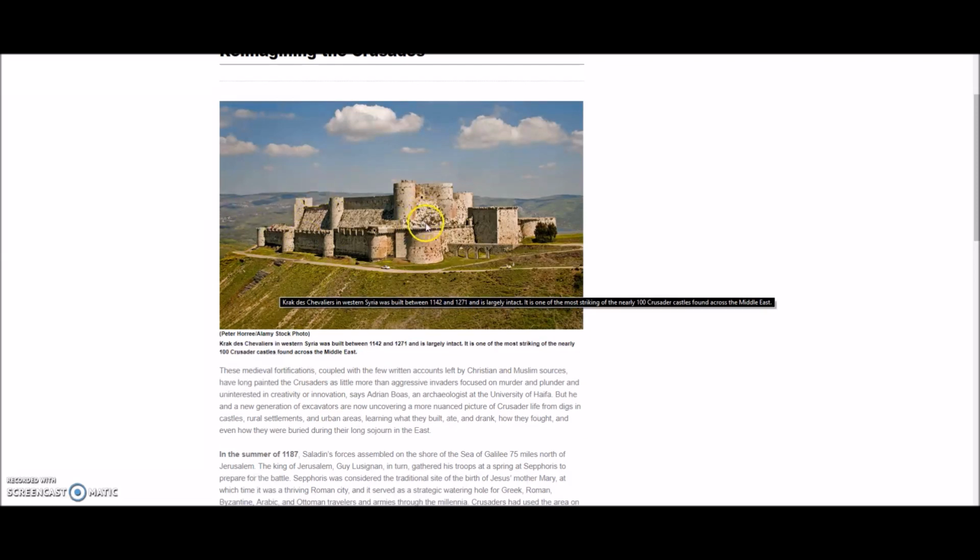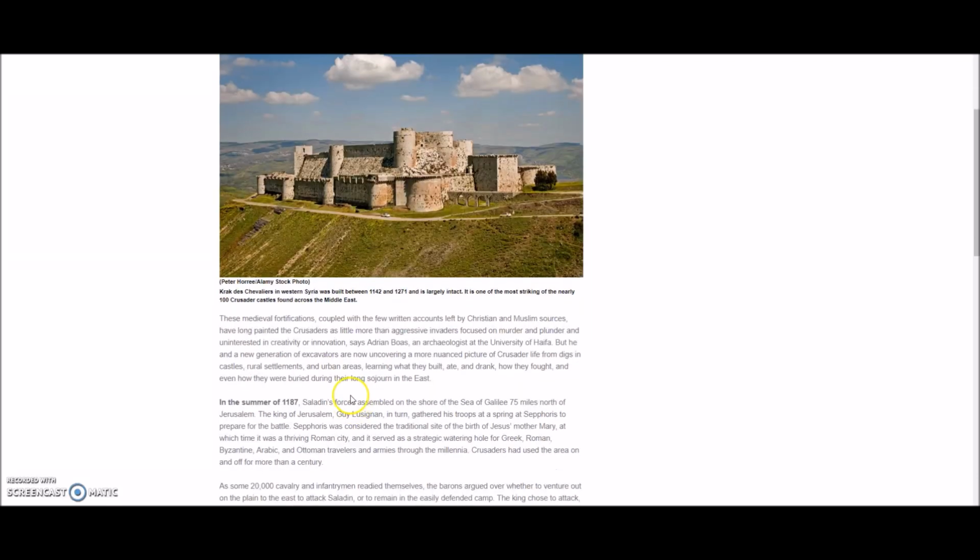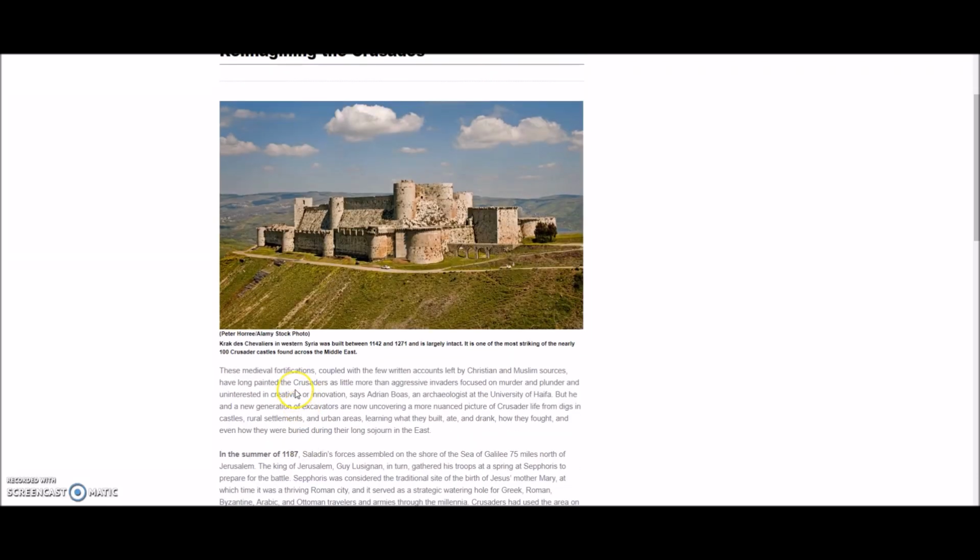There's a lot of foliage growing out of this structure. I find that interesting, right? So, over 100 Crusader castles found across the Middle East. So, I'm going to have to look into the Crusader castles a lot deeper, guys, and I think the bevel block list is about to get a lot longer.